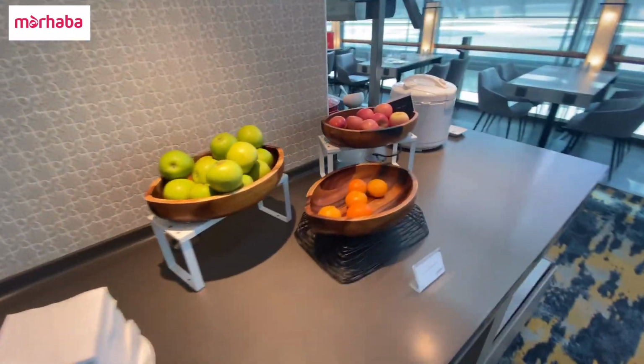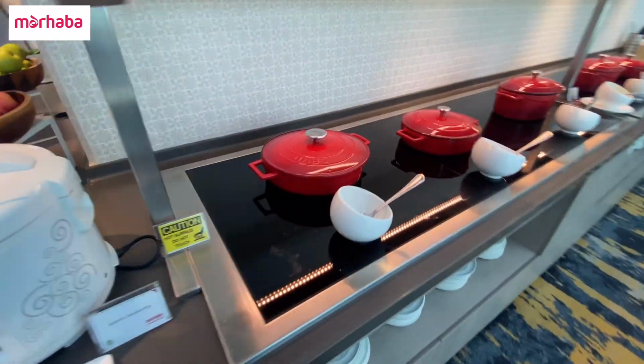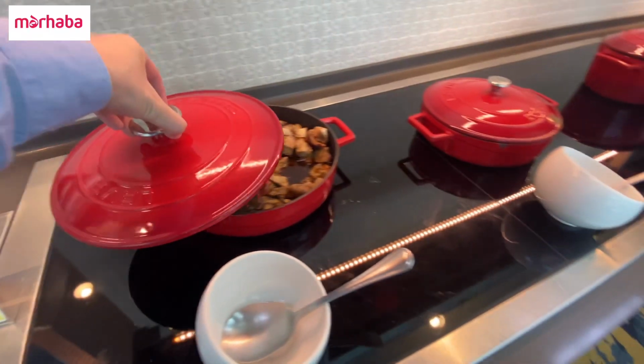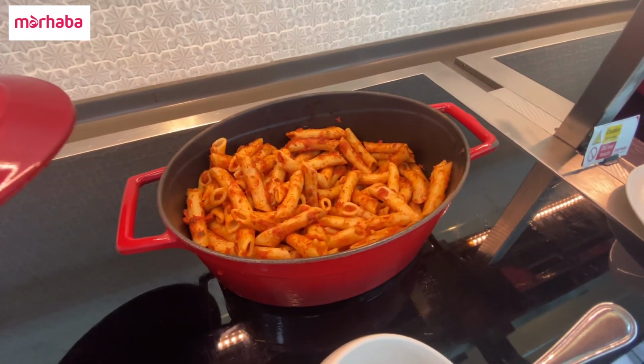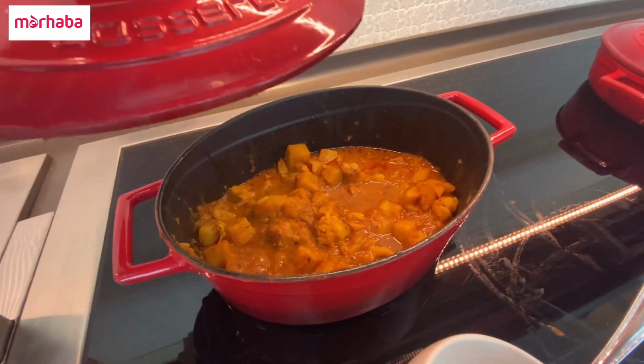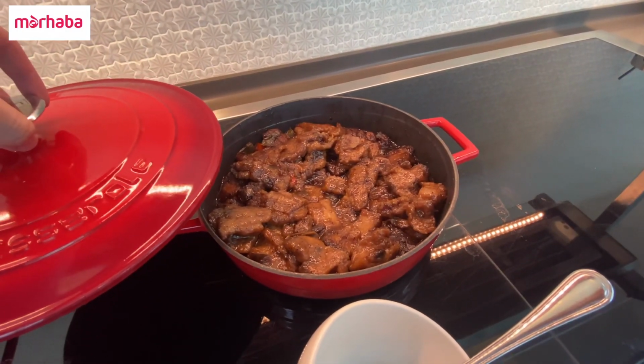On the other side, fruits are available. And how about the hot dishes? Let's check it out. With total 5 options only, it won't consider lavish, but enough to make you full. My personal suggestion, at landside, there are quite many good restaurants if you'd like to enjoy the authentic local flavor before departure.